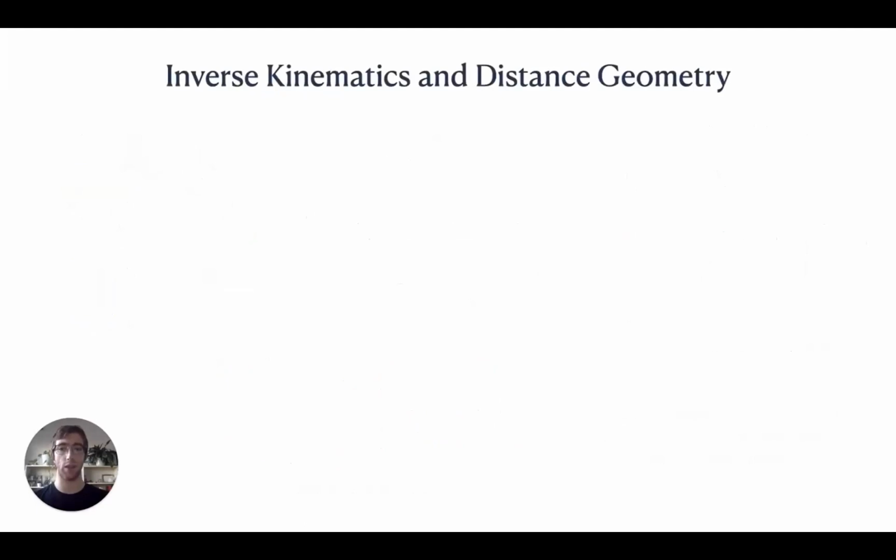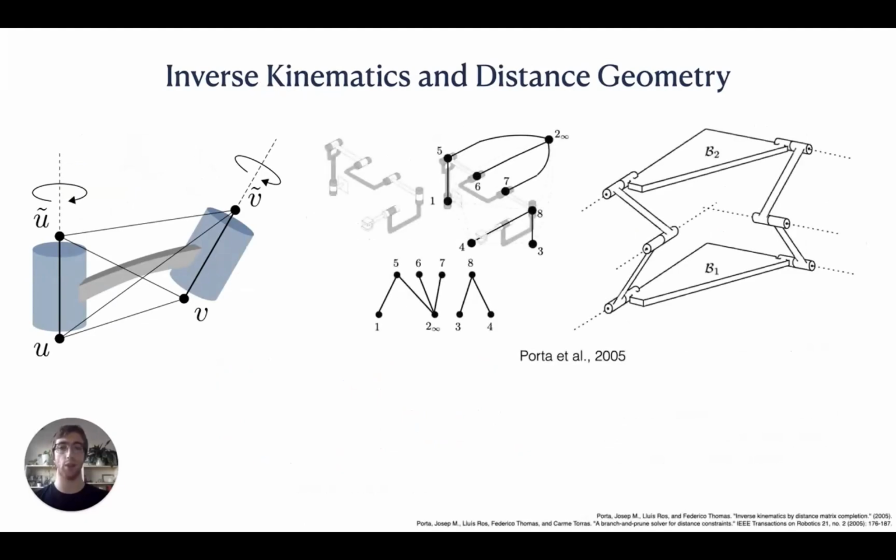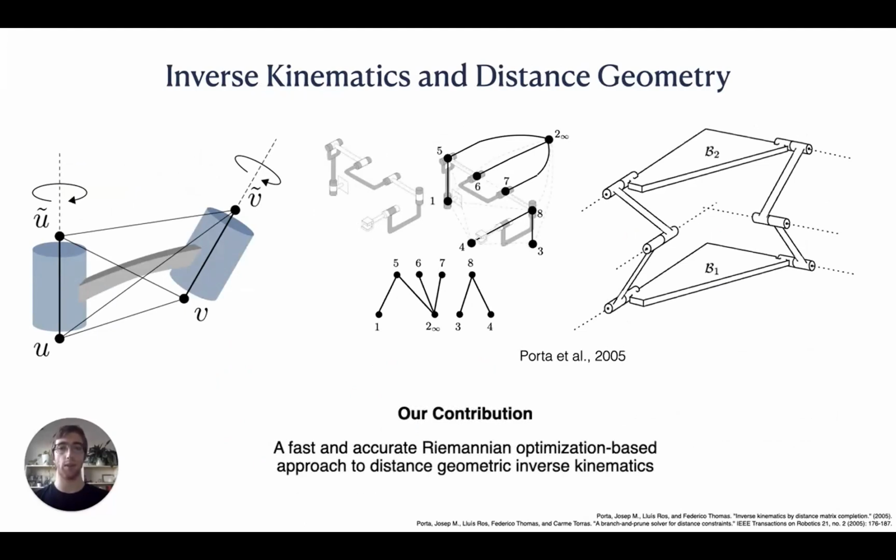To address these challenges, we look to prior work on modeling kinematics with distances between points on a robot that are invariant or bounded under joint actuation. This distance geometric approach has been used in conjunction with algebraic solution methods on a variety of low-dimensional spatial mechanisms. Our work formulates this description of inverse kinematics as a Riemannian optimization problem, allowing us to efficiently and accurately solve problems with many degrees of freedom.